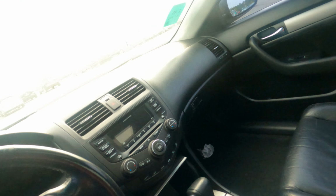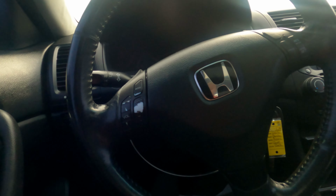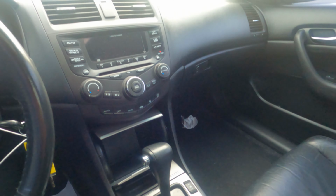So yeah, man, I don't have a lot of time right now, so I'm gonna give y'all a quick overview of the car insides. You see the leather seats are holding up spectacularly for a car this old. That's one thing I love about these older Honda Accords. People really take care of these things, man. So I'm gonna go ahead and start it up. Startup sounds sweet.